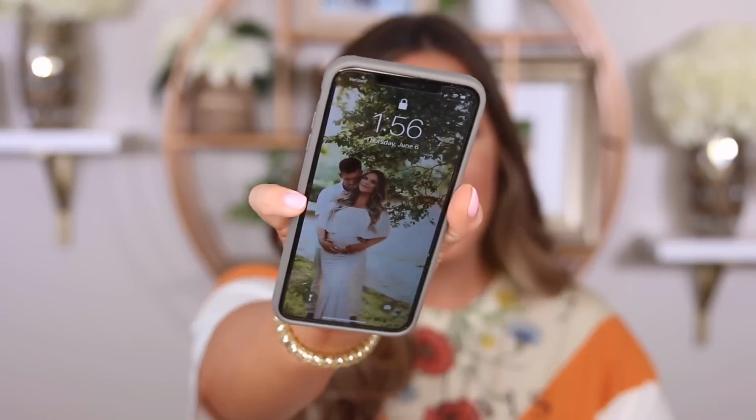This is my makeup for the day. I am going to wear it out. I'm going to vlog for you guys. It is supposed to rain today, so we will see how this looks. Maybe there'll be some water that hits my face. I don't know. We'll see. Right now, it is 1:56. I will check back with you guys in just a few hours.